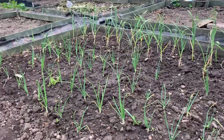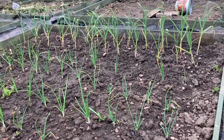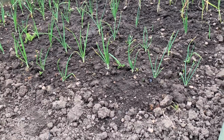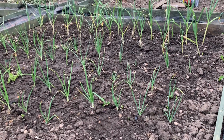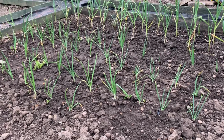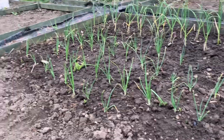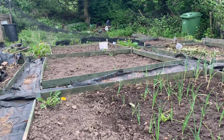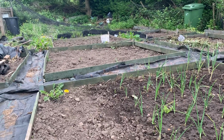Down here is my garlic and my onions. They're doing good. I keep hoeing in between them, but it's going to be a hot week this week, so I'm keeping stuff watered so that it doesn't dry out too much. And down there is the rest of my plot. I'm going to be doing that Wednesday, Thursday, getting all that cleared.